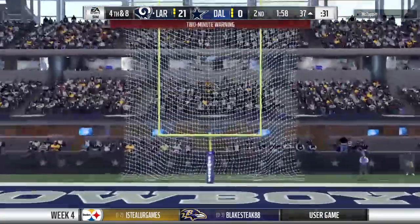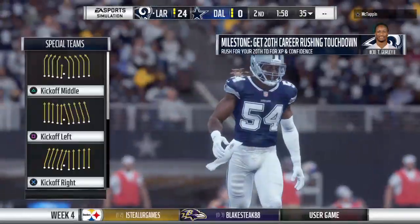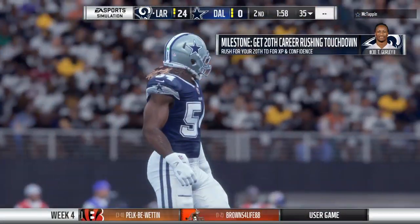Around the NFL, we've got a 2nd quarter score. The Jets out to the early lead. And we'll keep you abreast of how that one shakes out.